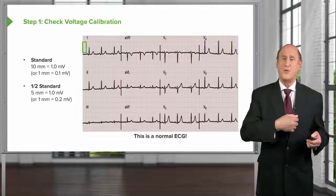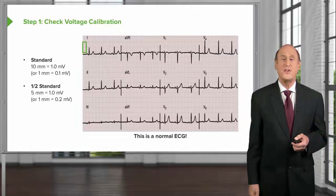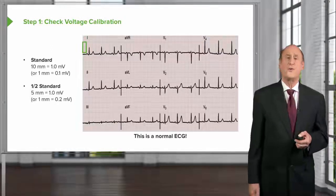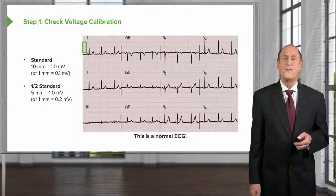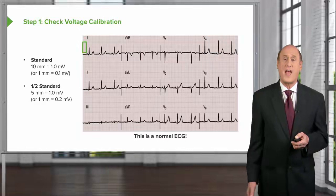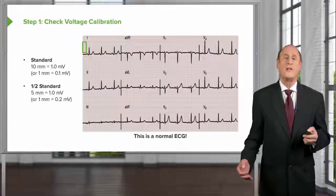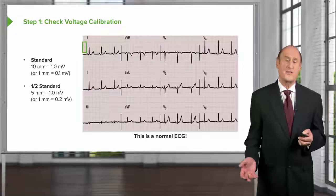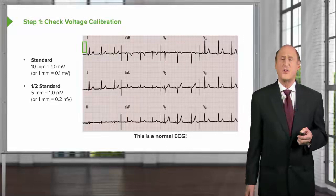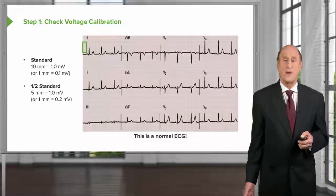V1, V2, V3, 4, 5, and 6. And this is a normal ECG. Notice there's a P wave in front of each QRS. The QRSs are nice and narrow. There's a nice T wave, upright and not prolonged, after each QRS. This is normal sinus rhythm, set off by the sinus node and passing normally through the heart. There's no evidence here of ischemia or heart attack or hypertrophy of the heart muscle.